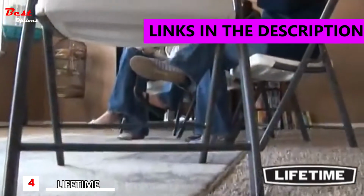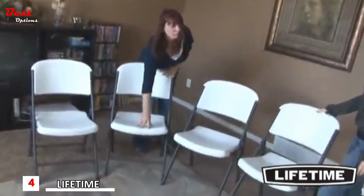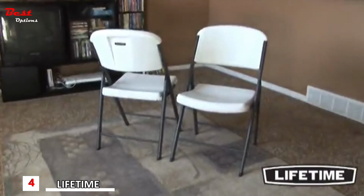Manufacturer of high-density polyethylene folding tables and chairs, Lifetime Products has revolutionized the industry with their contoured folding chairs. Lifetime chairs are perfect for your home, office, or next event. They are durable, lightweight, and best of all, comfortable. The unique contour design of Lifetime's folding chairs makes them more comfortable than any other folding chair on the market.